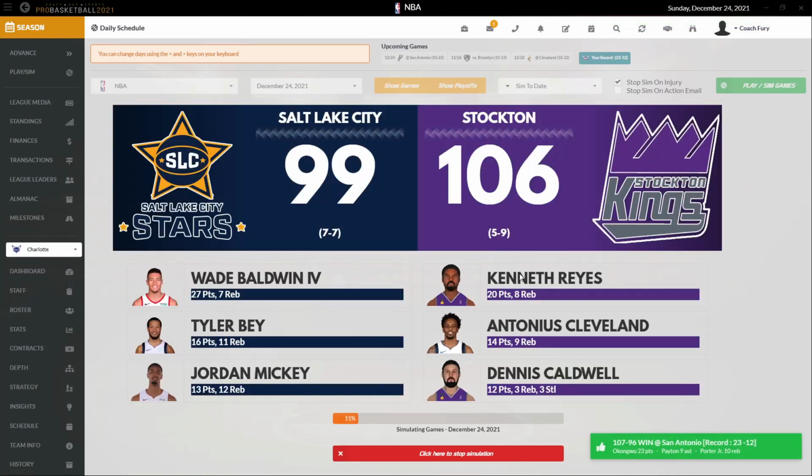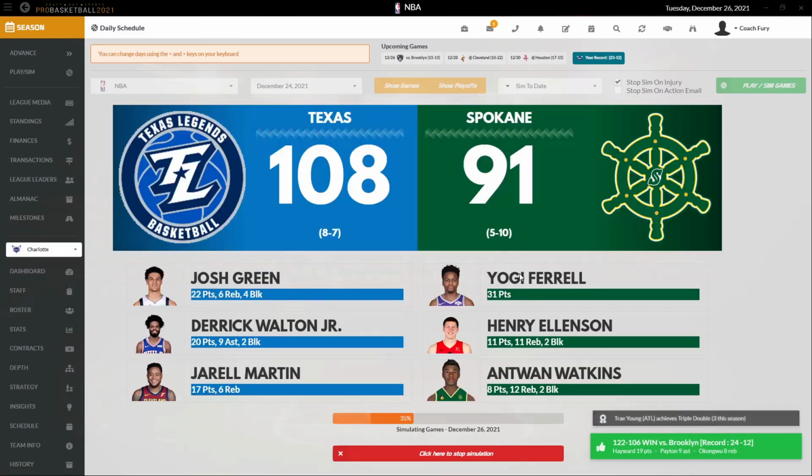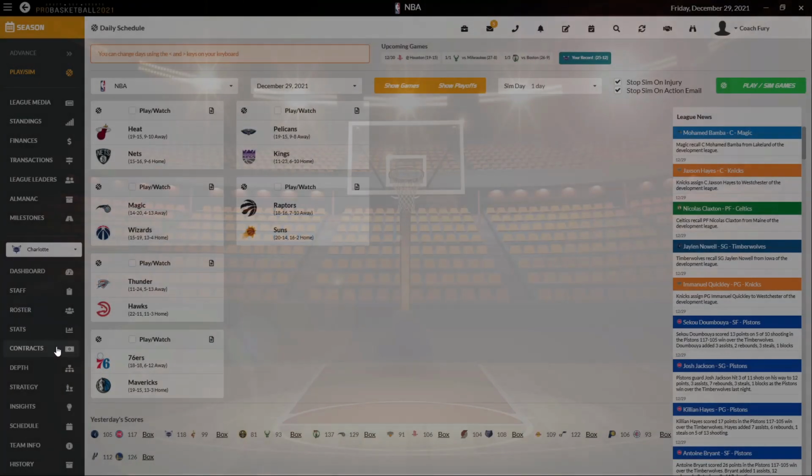So we beat San Antonio. We beat Brooklyn. That's a good win against Brooklyn. I'm glad we got a result against them. Beat Cleveland again. Gallinari has suffered an injury though.